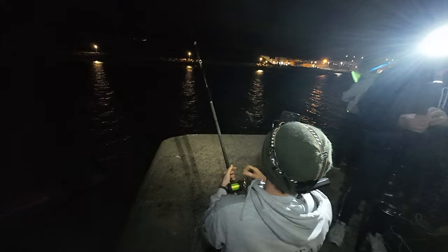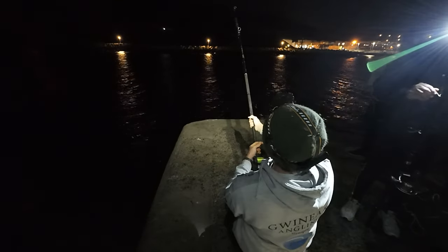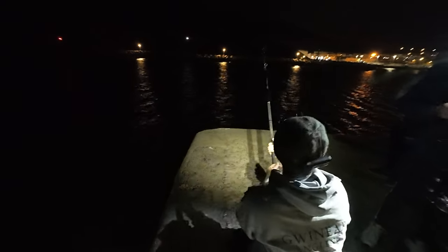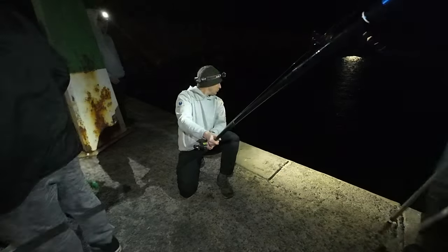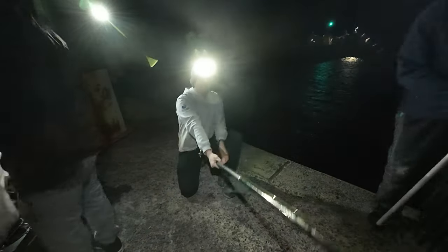I'm going to call it now, this is a roughie. You reckon? Yeah, it's not really sticking too bad. I'll try and bring him round the wall, yeah, back to the corner. And have to fuck around with the extension then.